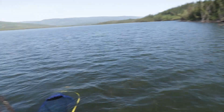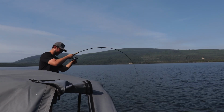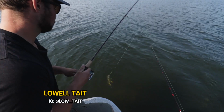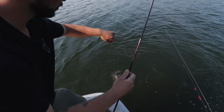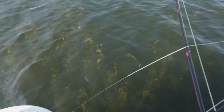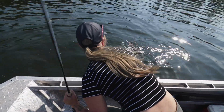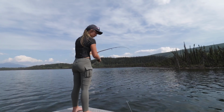Oh, go on. Woo! Testing out this four-piece travel rod. Yeah, little guy. Single barbless. Just stays there. Goes sinks back into the weeds. Oh, no, because I got him. Not super big. That's a good start. There you go. Another one. He just sprays it, hit the top of the water. Bang! Pretty nice. Oh, he's got something in him.